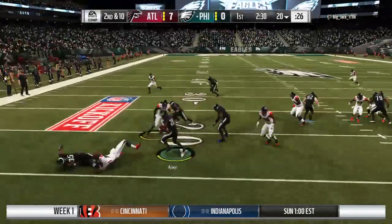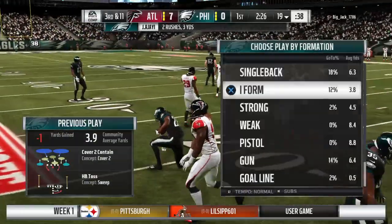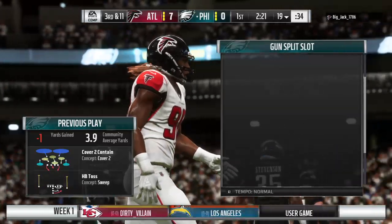Now a toss play. It's a jive. And he will lose yardage on the play. Back at his own 19-yard line. It'll go as a loss of a yard, and it'll set up 3rd down.